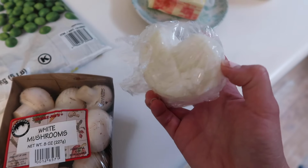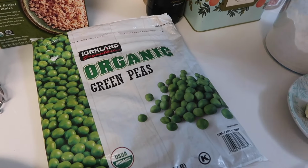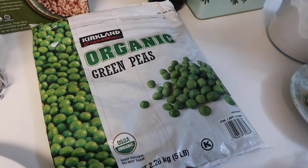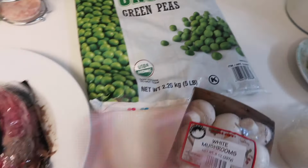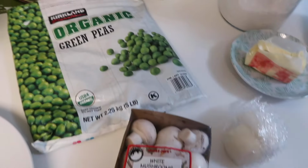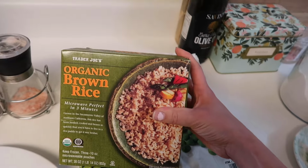And then I also have some onion that I'm going to chop finely, some frozen peas. I throw this into so much because my kids really do like peas, but if they like broccoli, go ahead and chop that up and use that. I just like to try to get something green into this. You could actually do a lot of different veggies in this. It's really a very versatile recipe. This has been my lifesaver so many times.